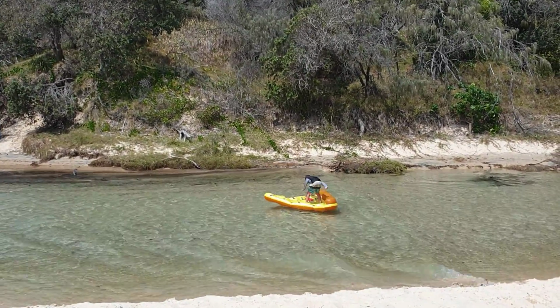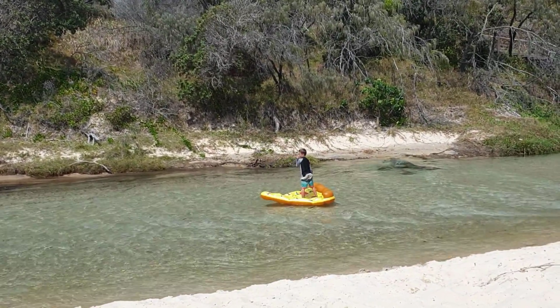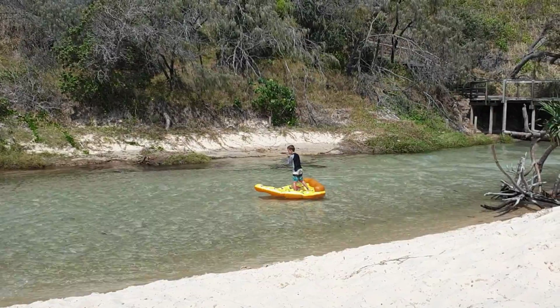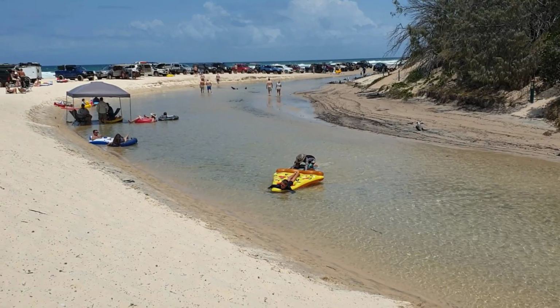Oh, you've got a wave. Oh, he's gonna hold on. You're going the wrong way. Tides just got high about half an hour ago, and there's still some water coming into it before it starts going out. This is why you get there early.